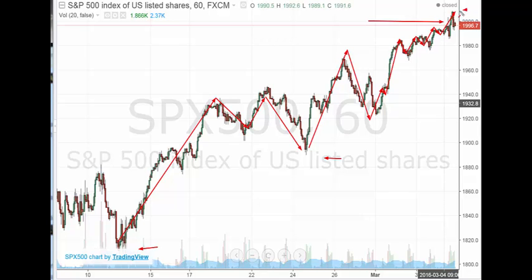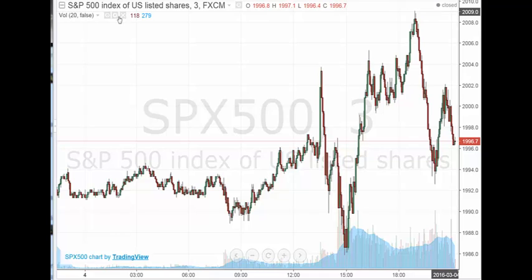And let's have a look at the action since that possible peak. Similar to the DAX, really not a huge amount to write home about. I mean, that looks pretty impulsive. Very short term though. That could be a two wave, or it could be the beginning of an ABC, I guess. But really, we need to see a break below there and some pretty fast action to confirm any kind of peak. At this point in time, the jury's out, really.